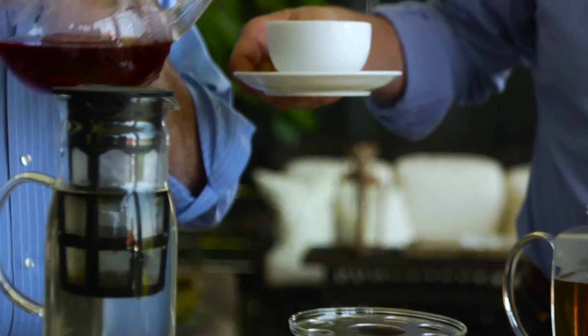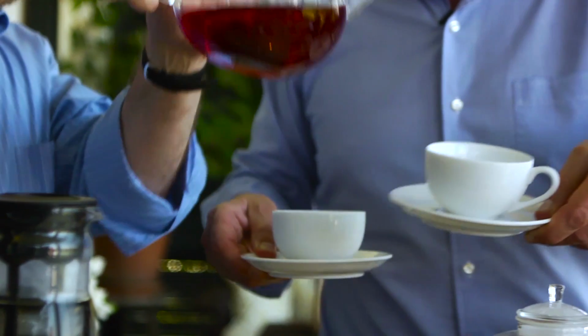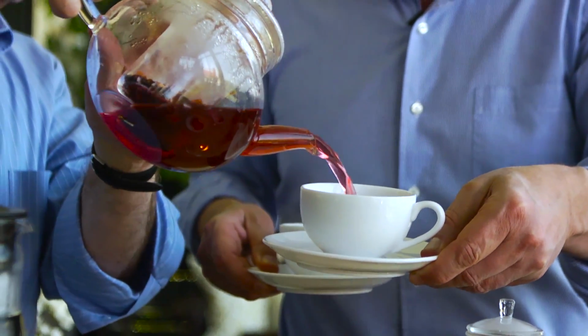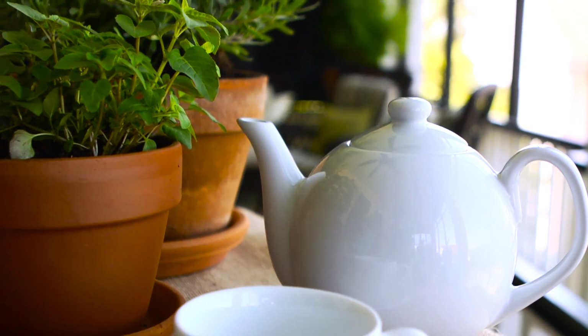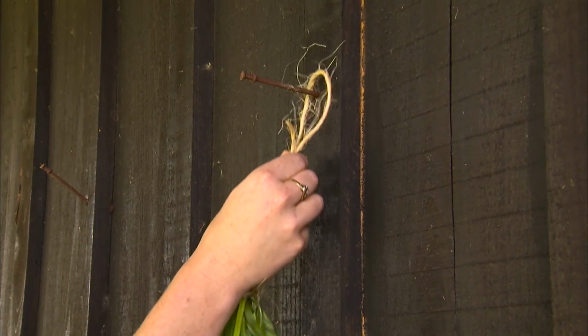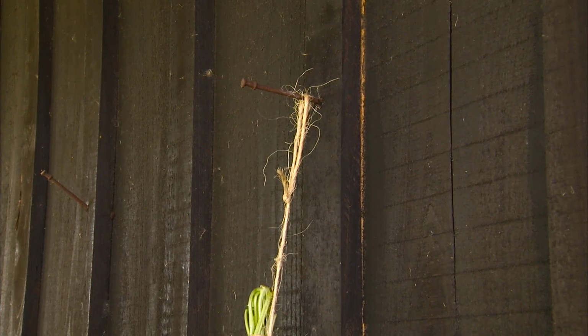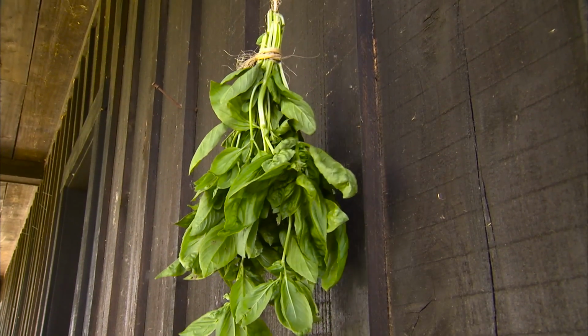When it comes time to brew your tea, you can either use dried or fresh herbs, depending on the season or flavor preference. Dried herbs will last longer and are a little more potent, while fresh herbs generally taste more vibrant and, well, fresh. If you prefer dried herbs, an easy way to do it yourself is just to bundle your harvest on the stem with twine and hang it upside down to dry out of direct sunlight.